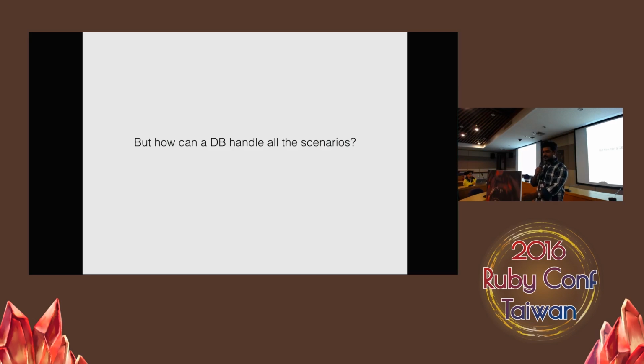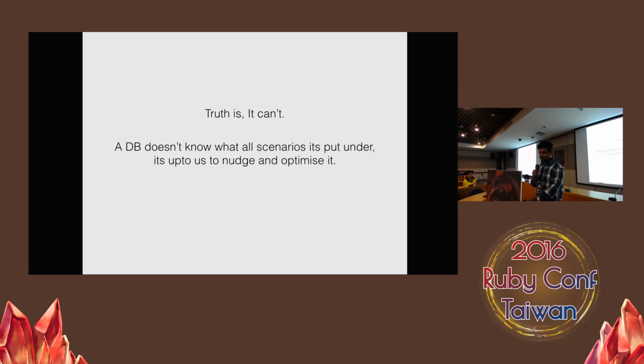So how can a DB handle all the scenarios? The truth is it can't. We use a DB for a lot of different purposes. Some people just store student records, some might be using it to log transactions. In my case, I've used it for back-end logging for IoT devices. All my devices talk to my database, and our database has to process everything, and it gets displayed on the dashboard.